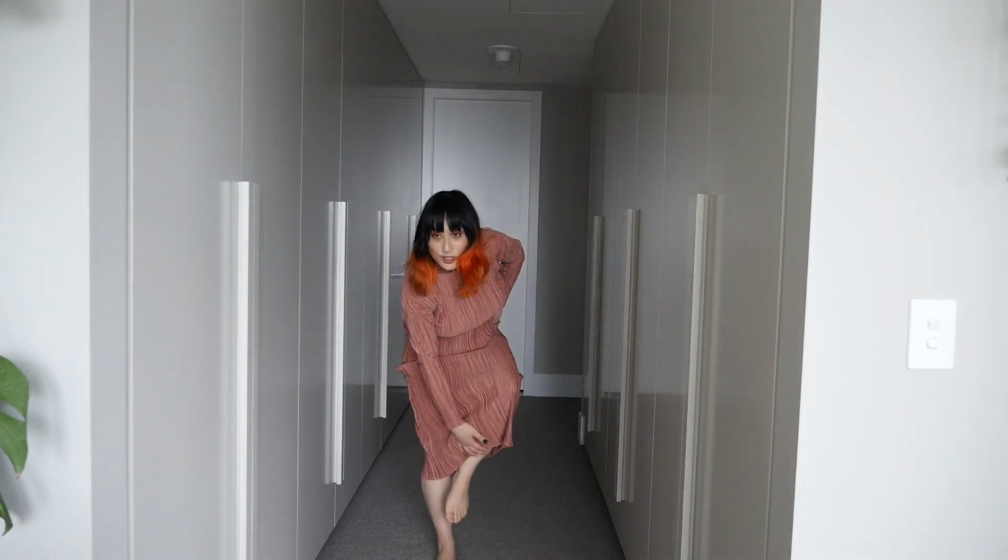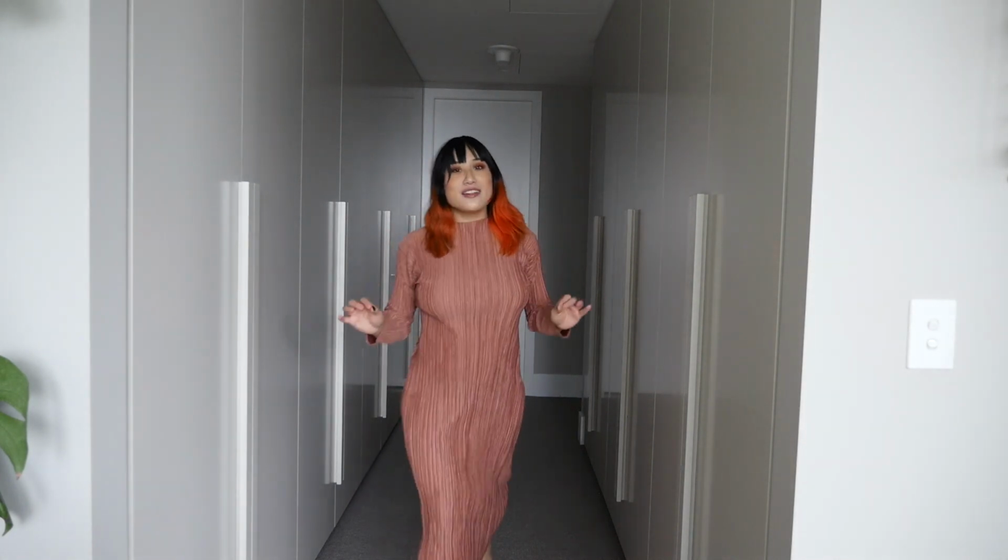It just goes down to here, and that is perfect for me. As a short person, I do struggle to find full length pieces that need to be taken up, because I am 160 centimeters. But I find that Pleats Please just hit it at the right length every time. So I'm really happy about this piece.